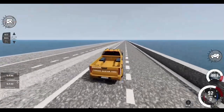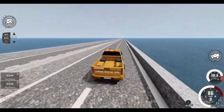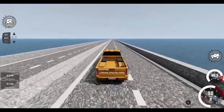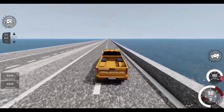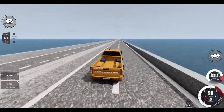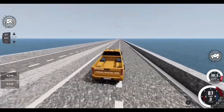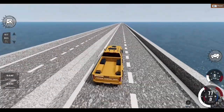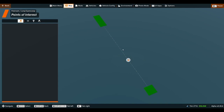So yeah, as we're going to speed up this video, I'm just going to say something about this. At some point, I'm going to check how far out we are and explain to you why this bridge's length is so impressive. Currently, we're at about 2x speed. And yeah, I figured it out. This is how far out we are, and we can't see either piece of land.